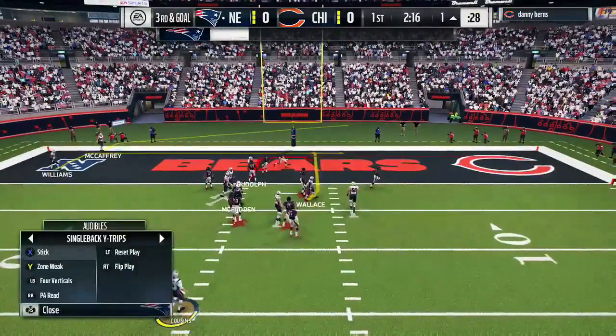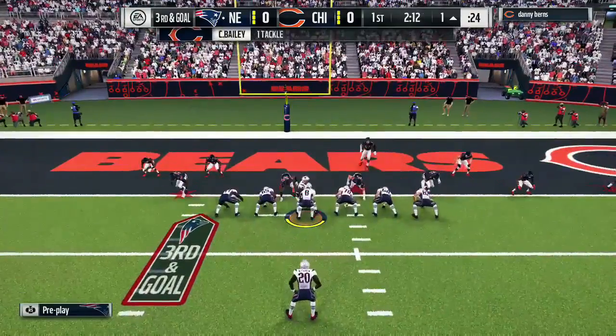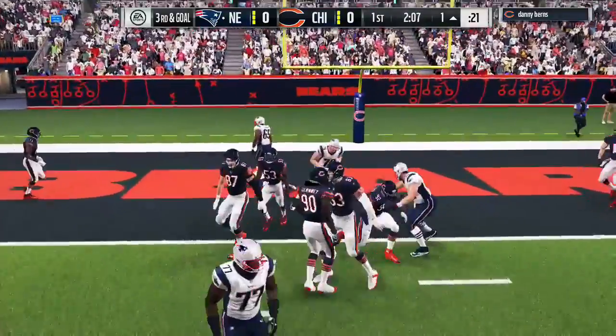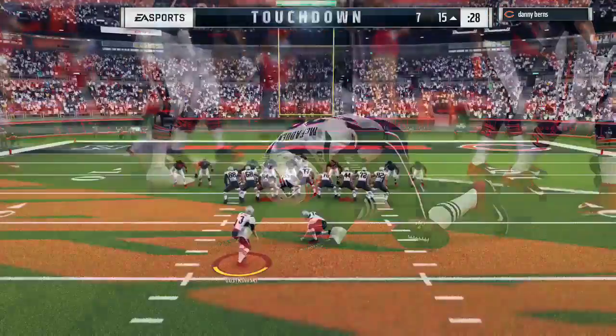Here's 3rd and goal. That was a nicely run slant route, and what the receiver's trying to do is make the... And he is in. Touchdown, New England. Let's go.